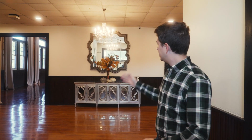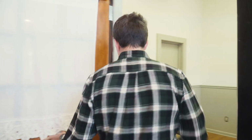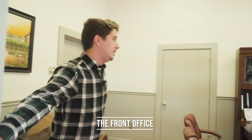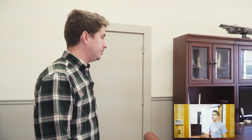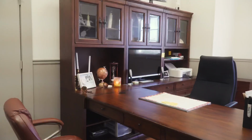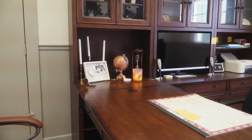All right, so here in the front lobby, we got a new rug and Ella's put some new decorations out, but that's about it. One of our big changes, this is now our front office. On the last tour, this was the BAMA Dirt office. In here, it looks like a huge transformation, but about all we did was paint and put in some new furniture.